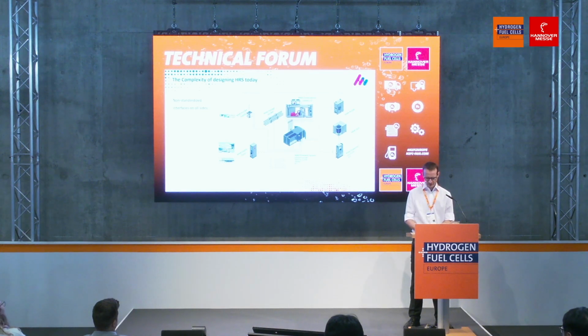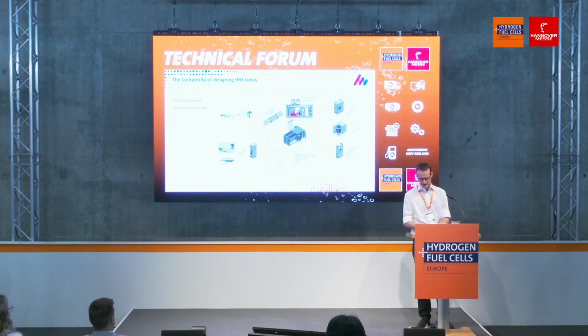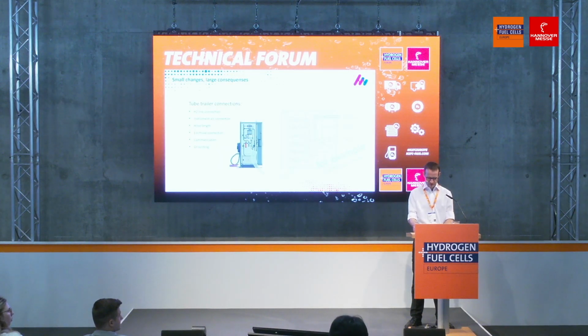And last, the interfaces between the H2 source, like the electrolyzers or pipelines on different pressure levels, like drop and swap containers or trailers, for example. And for sure, in general, we are very pleased to recommend proven systems, but all interfaces are neither harmonized on an international nor national platform.